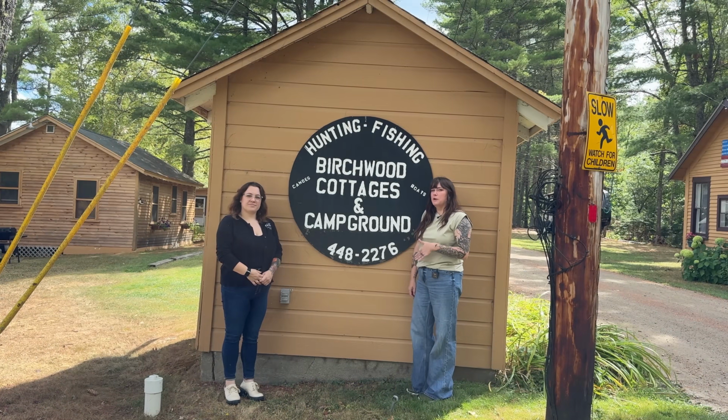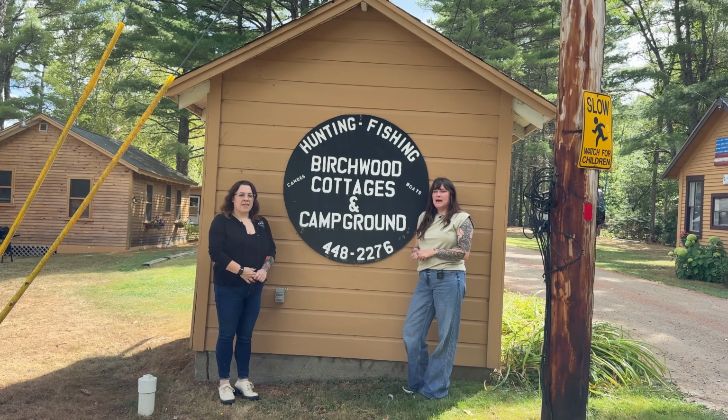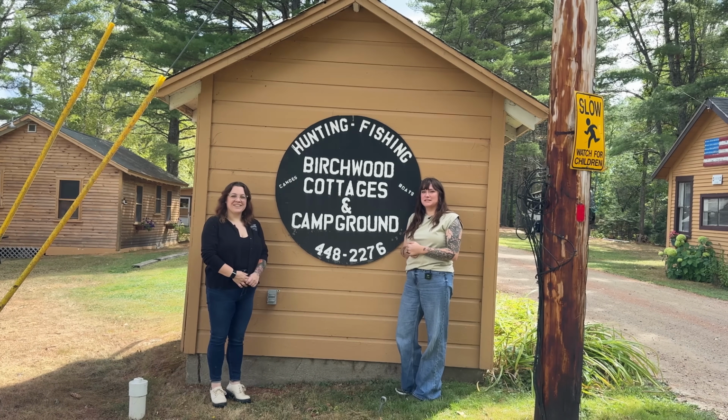First, we're going to take a look at the well pump house. The well for this property is shared with the camp next door. And then we're going to take a look at the laundry room and the guide's cottage. And then we're going to take a look at the rest of the cabins.